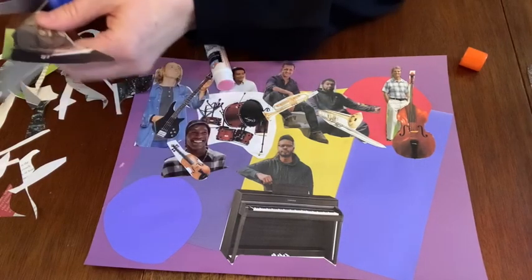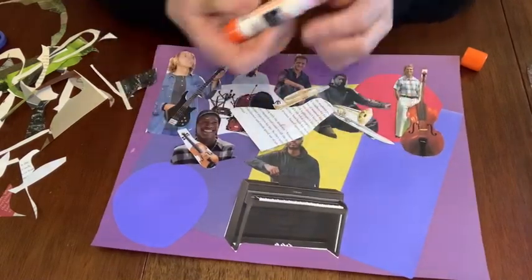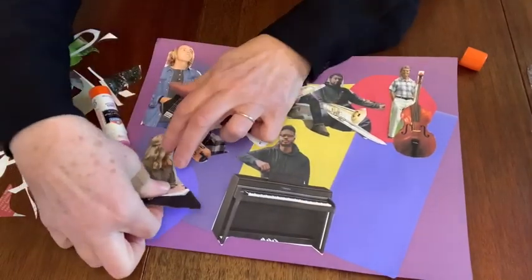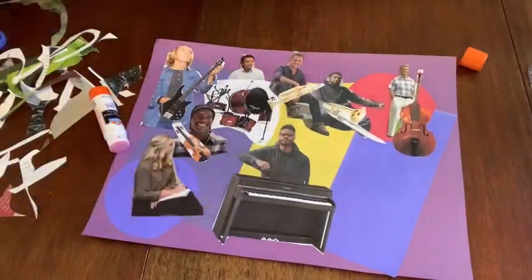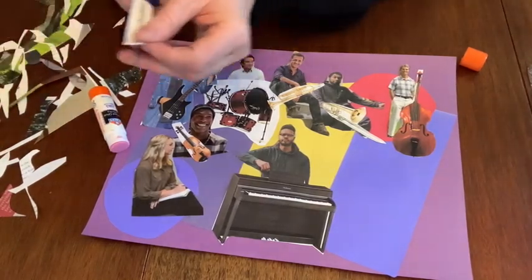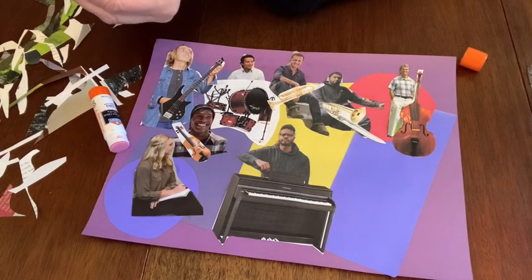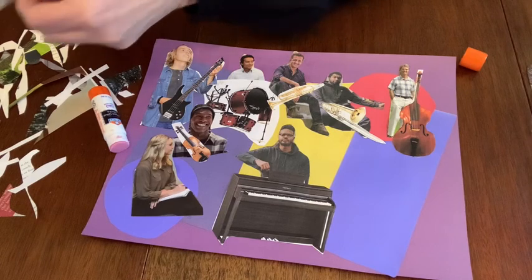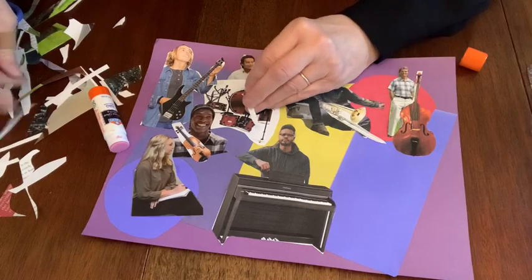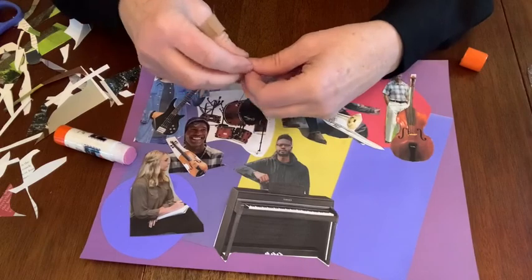This person looked to me like a flute player. Just watching me do this, you go and find some pictures for yourself. Think about where you find community, where you find being with people. And if you can't find pictures exactly what you want, you can draw part of it. You could find hair from something, or just anything at all. You could paint parts of it.